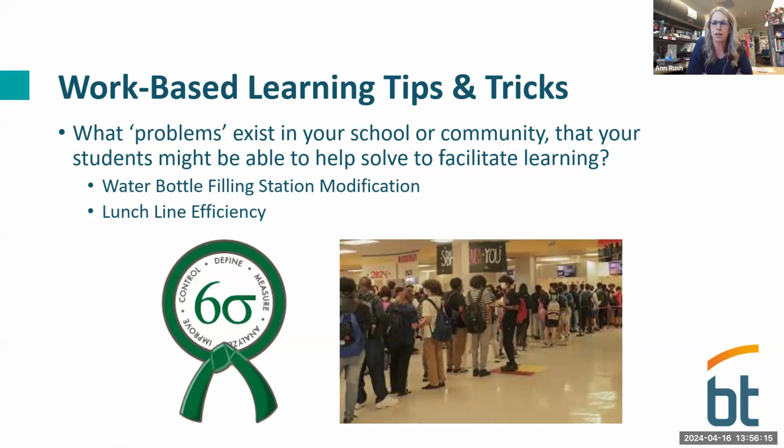They were seeing a problem with how long it was taking students to get through the lunch line. So again, they worked through that design problem solving model and really worked to make sure that things moved more efficiently within their high school. And again, worked with the school staff as mentors to make sure that what they were designing and what they were doing fell within the protocols of the school.